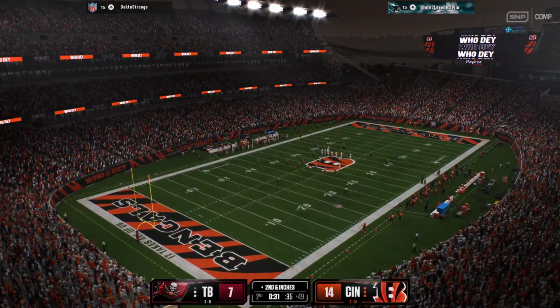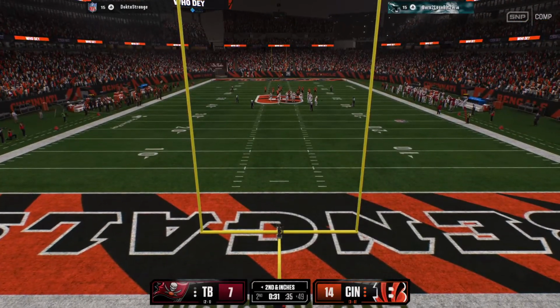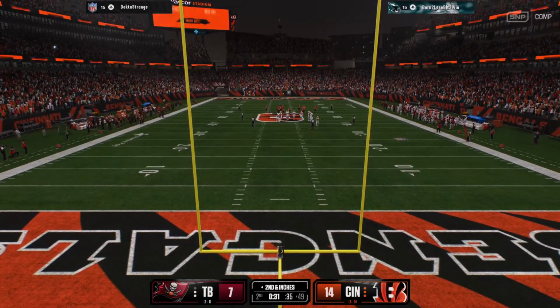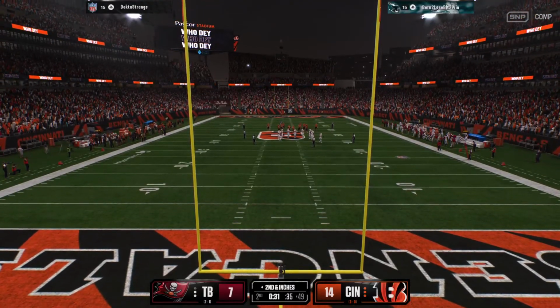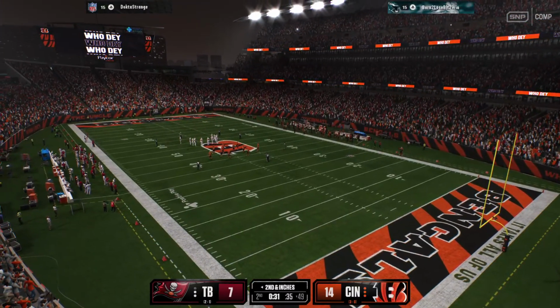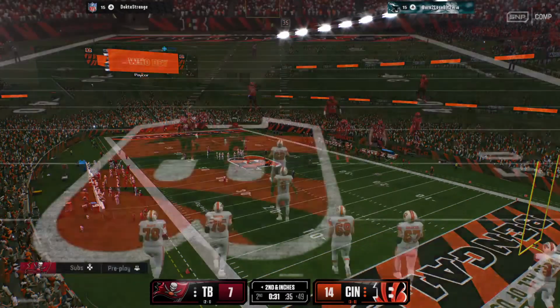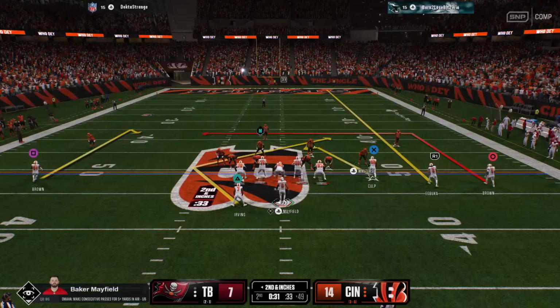This is a really nice job of just finding a hole in coverage, Mike. And I used to say, hey, when you're open, stay open. That's the art of route running versus zone coverage. And it's a friendly target for the quarterback in space, and they're able to convert. An enviable spot to operate from.